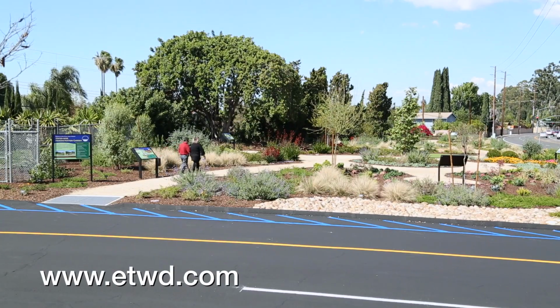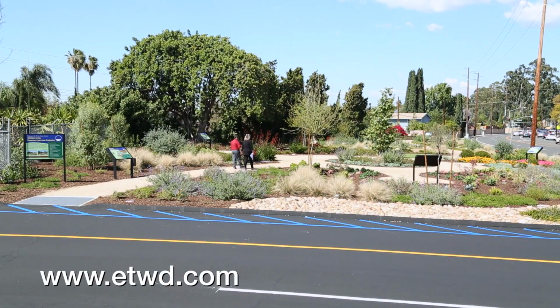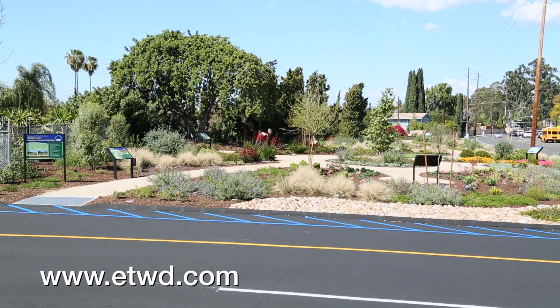So about 5 years ago, we partnered with the Saddleback College landscape design alumni to design a conceptual drawing of what we could do with this space. And we got their design, and then we worked with Richard Fisher and Associates on an actual landscape architect design. And then when the funding was right and the grants and rebates were available, that's when we moved ahead with the project a few years ago, and it's finally complete.